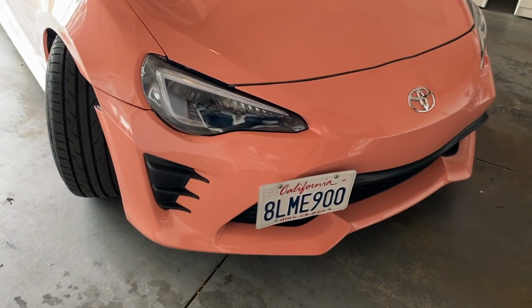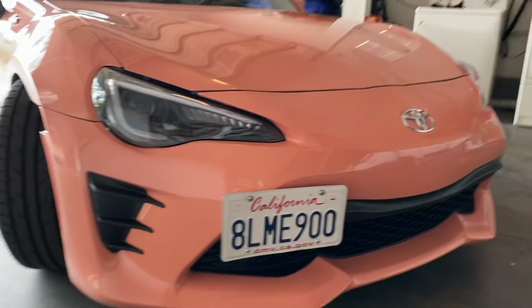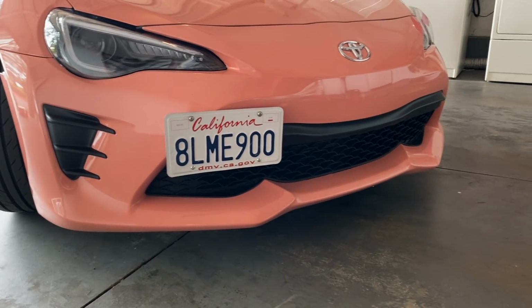I'm really sad about my lip. If you guys have any lip suggestions that would look good on the 8.6 bumper, let me know. Because, I don't know. I'm gonna keep looking, but yeah.